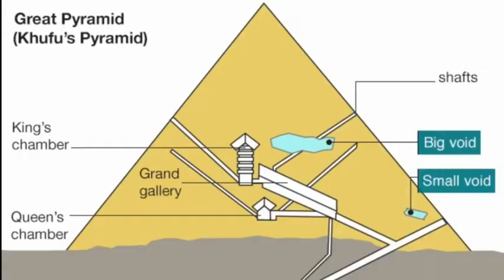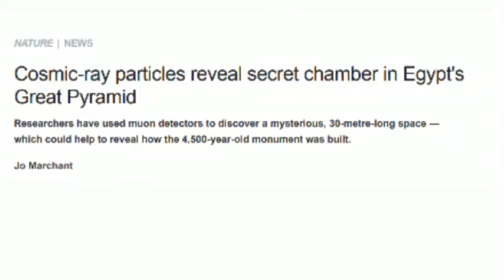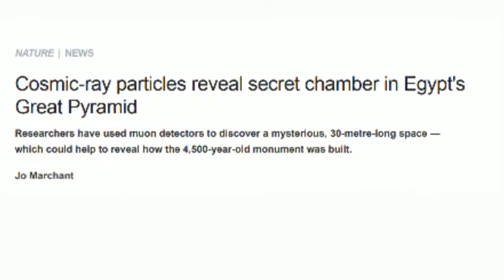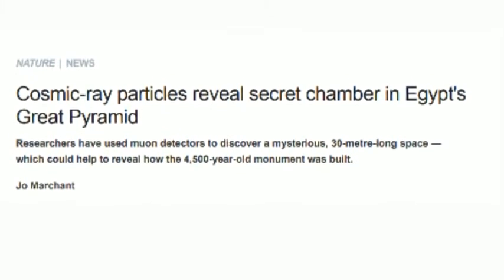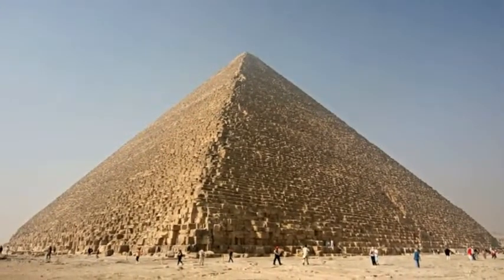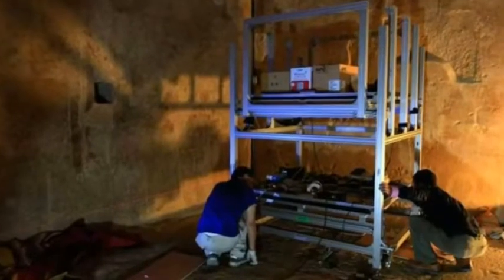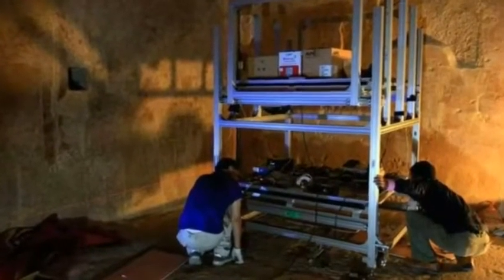Previously, the Scan Pyramids team has said their findings hint at the existence of secret, hidden chambers within the Great Pyramid. The latest findings, published in Nature, are the first to confirm the discovery of a large void within the 4,500-year-old structure. Researchers say the void they have detected measures around 100 foot in length and 26 foot in height.